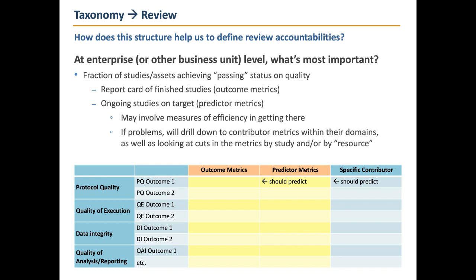So you have two sets of things you really need to look at. You really need to look at the outcome metrics. How are all the studies in my portfolio ending up? As well as the predictor metrics. How are the studies in my portfolio progressing along? The contributor metrics, all the tasks and so on, those shouldn't be as important to people at this level unless they need to drill down to them because they see a problem.